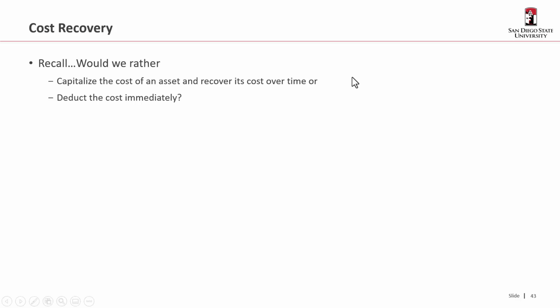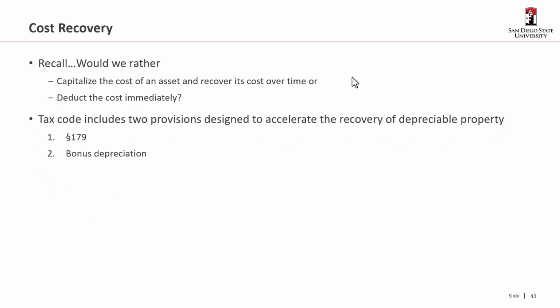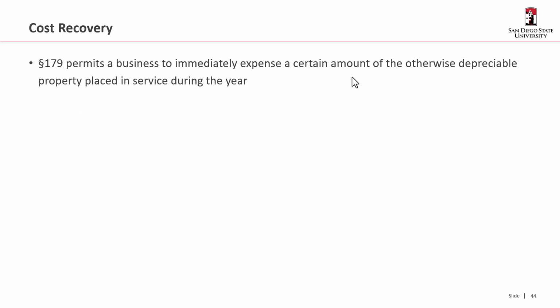All right. So, would we rather capitalize the cost of an asset and recover its cost over time, or deduct the cost immediately? And I'm hoping by now you recognize the fact that generally taxpayers would, of course, prefer to deduct the cost immediately. Thankfully, the code currently contains two provisions that allow that exact thing to happen, right? The immediate deduction of things that you would otherwise have to capitalize. The first is called Section 179. The second is called bonus depreciation. So let's start with 179.